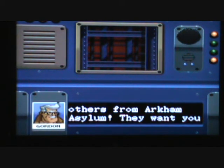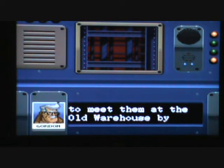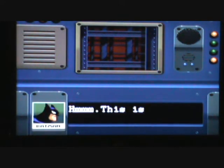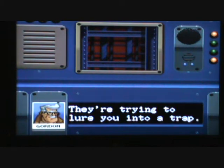So this is where everybody that you face in the game thus far, you're going to meet them at the old warehouse. That line was so cheesy. That was serious.